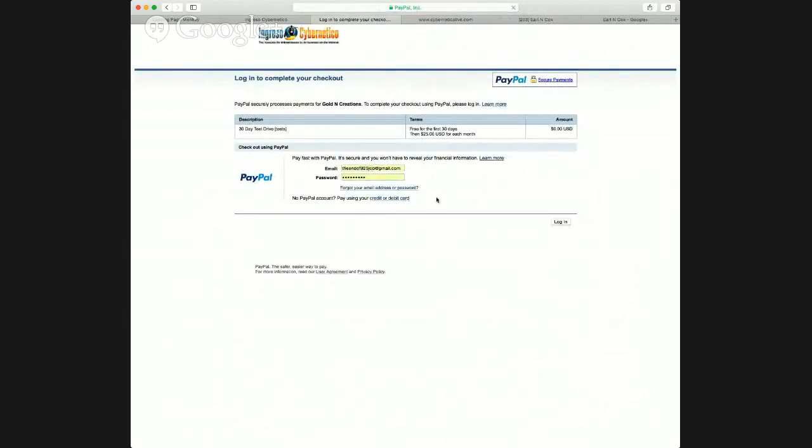It's for 30 days. Then it takes you to PayPal. What you're doing in PayPal is actually creating a subscription. When you look right here, it says a 30-day test drive, free for 30 days and then $25 a month after the 30-day trial. Right now you're seeing it says 0, so he's not charging you anything. You don't pay anything. If you already have a PayPal account, all you've got to do is sign into your PayPal account.